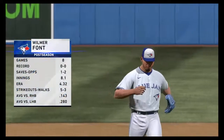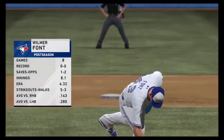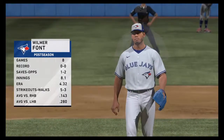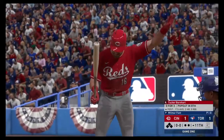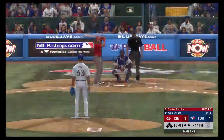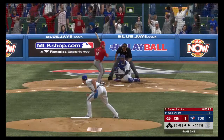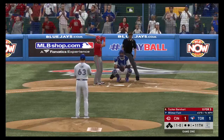Wilmer Font takes the mound to start the 11th inning. Number 63, Wilmer Font. 11th inning set to get underway. So coming to the plate, Tucker Barnhart, as the switch hitter will take his cuts left-handed here. It's very difficult being a switch hitter, and very rarely you see the same hitter from both sides of the plate. He's a far superior hitter from the left side as opposed to the right side.